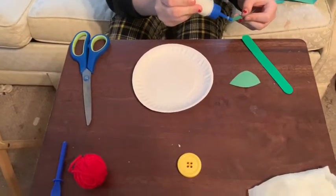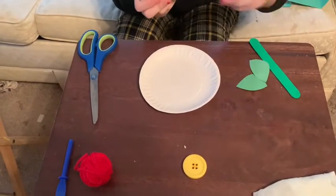Did you take the little lid off? No. That works better if you take the little lid off.